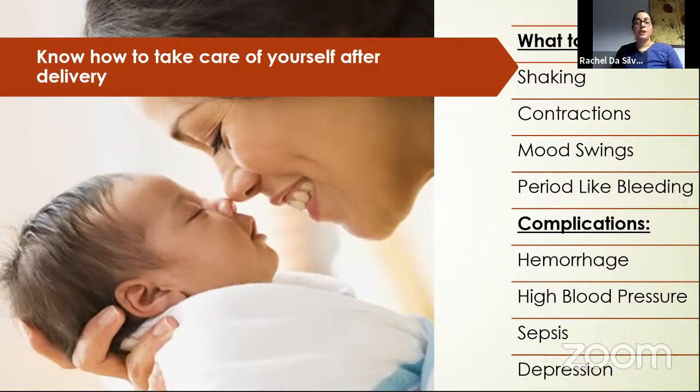With C-sections, you might also ask, can we avoid Pitocin? If you are having a C-section, usually they'll want Pitocin. If you are having a vaginal delivery, you can deny the Pitocin, of course, because in the end, it is your choice. The biggest reason that people give Pitocin before delivery is to help the uterus contract. And after delivery, it is to help the uterus stay firm and prevent hemorrhage.